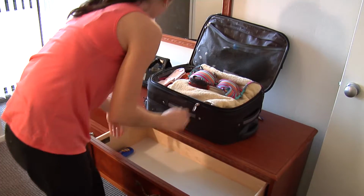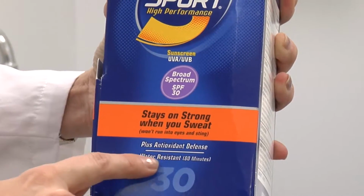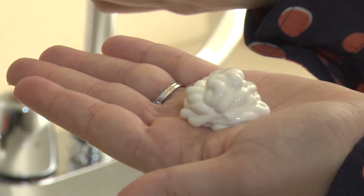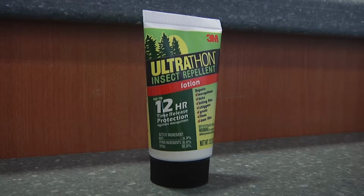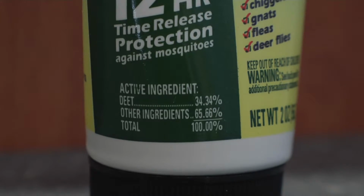Two practical tips when traveling on vacation. Number 1, make sure that if you're going to a climate where there's a lot of sun, that you are taking your sunscreen with you. You want to use sunscreen with an SPF 30 or greater and use a lot of it. And if you're traveling to a country where mosquitoes and other insects might be an issue, it's very important that you use an insect repellent. We recommend repellents containing 30% DEET.